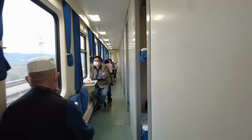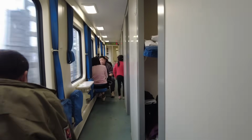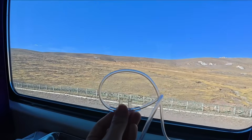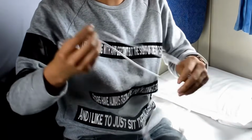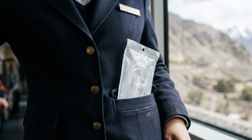The attendant collects the used tubes and notes which passengers use the individual supply. Some of them will put the tube aside when she hands it out at Golmud, set it on the shelf above their berth, and not think about it again. She has learned which passengers those are likely to be. She checks on them more often. The tube in her own front pocket stays there until Lhasa.